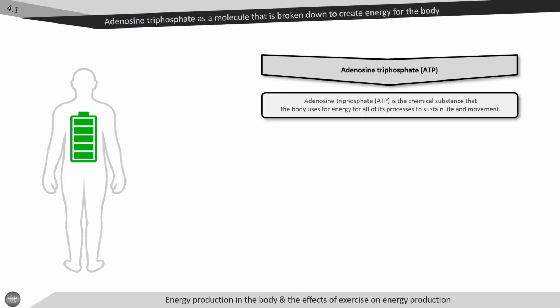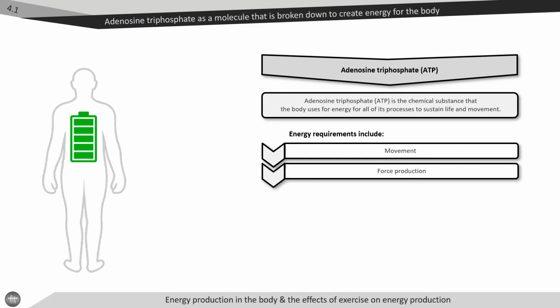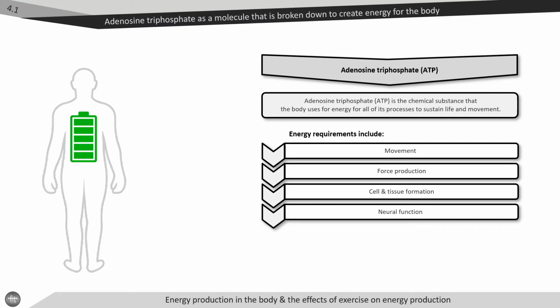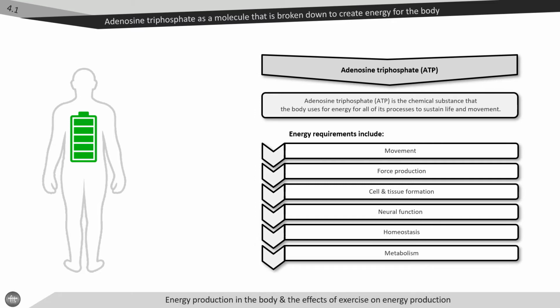ATP supplies the energy needed for the following functions: all forms of movement, from skeletal, smooth and cardiac muscle, force production such as running and jumping, cell and tissue formation, neural function of the central and peripheral nervous systems, homeostasis and the regulation of all endocrine glands and hormones, and metabolism such as the catabolism of food and the anabolism of the substrates into building blocks for the body to use. Simply put, the body requires adenosine triphosphate for all of its functions to support life.